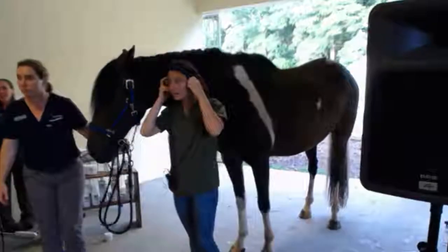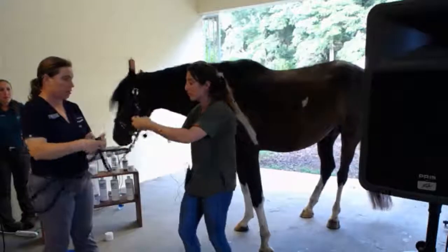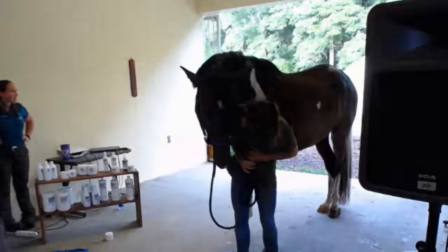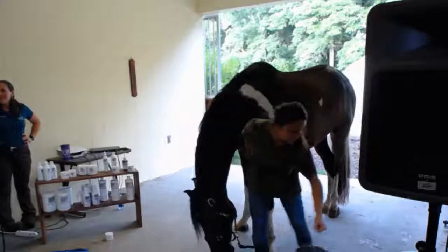You were saying about the gnat allergy, that you really can't get rid of it, but I have a horse that's allergic to gnats and we spent two years on allergy shots, and I've seen a great deal of improvement.